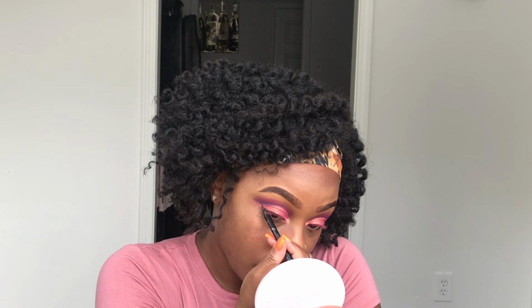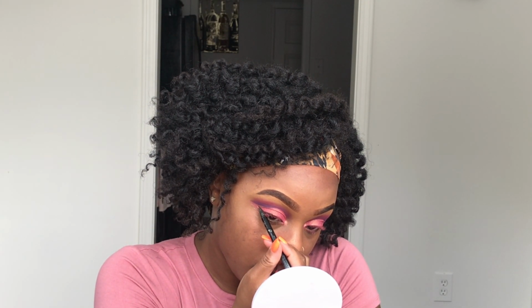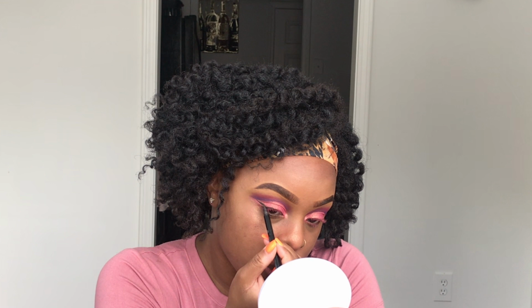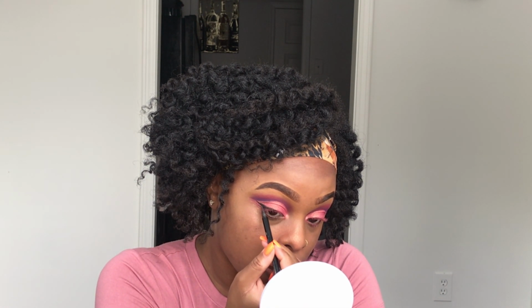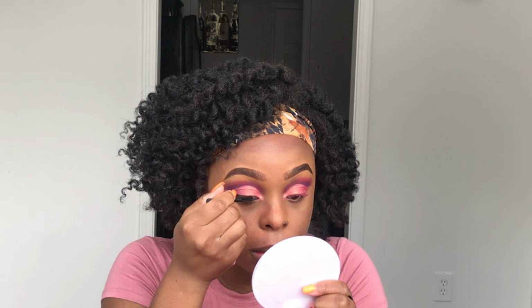All right, so now I'm gonna go in with my NYX liquid liner and it's the Hella Fine little point tip. You guys have seen this before. I use it in almost all of my eye looks, but I'm just gonna go in and create a pretty dramatic wing because I feel like this eye kind of calls for it.